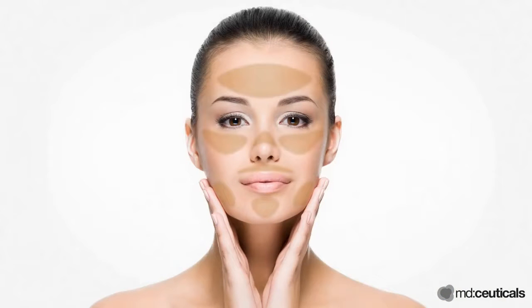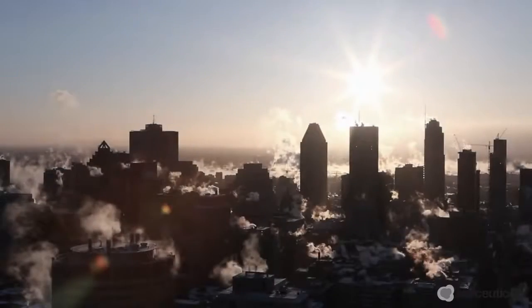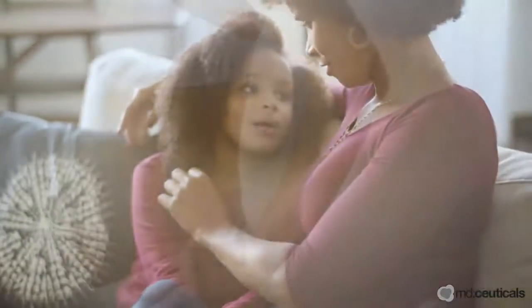Which factors are involved in the appearance of melasma? Sun exposure, genetic predisposition, pregnancy, oral contraceptives, hormone therapy. Who is more likely to suffer from melasma? Women with darker complexions living in areas with intense ultraviolet radiation.